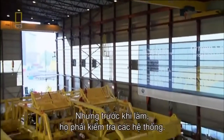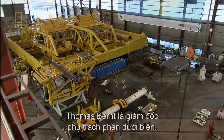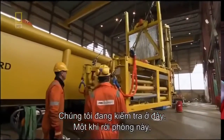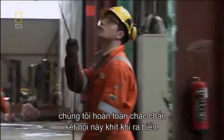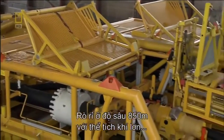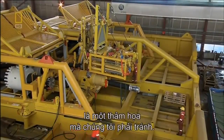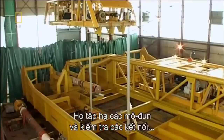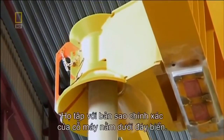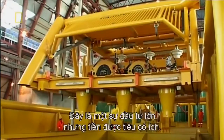But before any of this work can be done, the systems must be tested. Thomas Bernt is the subsea manager. We are testing and testing and testing here, and when we leave this hole, we are 100% sure that this connection will be tight when we come offshore. There won't be any leakage. A leakage offshore at 850 meters with large volumes of gas is a disaster, which we have to avoid. They practice lowering the modules and testing the connections, which will handle 70 million cubic meters of gas each day. They train with an exact replica of the one that's on the seafloor. It's a large investment, but it's money well spent.